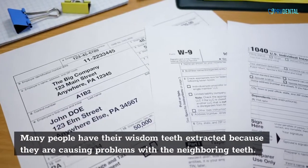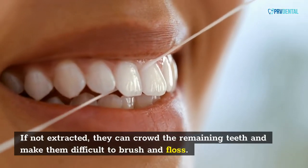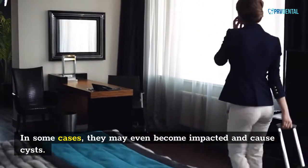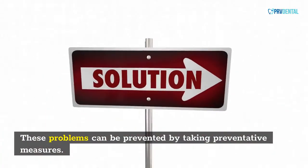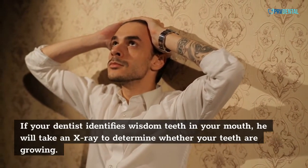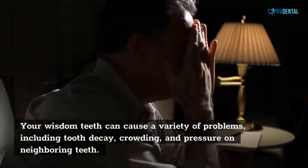Many people have their wisdom teeth extracted because they are causing problems with the neighboring teeth. If not extracted, they can crowd the remaining teeth and make them difficult to brush and floss. In some cases, they may even become impacted and cause cysts. These problems can be prevented by taking preventative measures. If your dentist identifies wisdom teeth in your mouth, he will take an X-ray to determine whether your teeth are growing. Your wisdom teeth can cause a variety of problems, including tooth decay, crowding, and pressure on neighboring teeth.